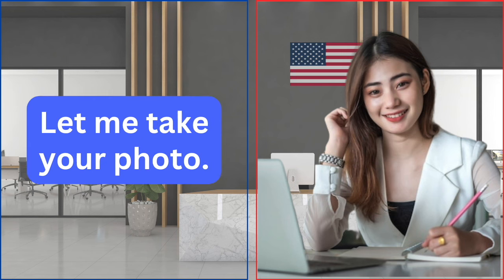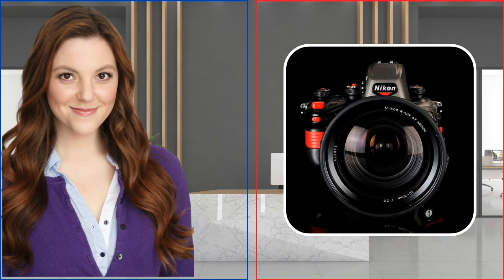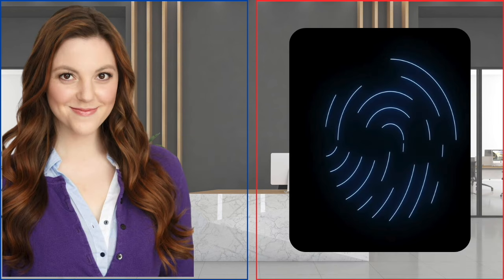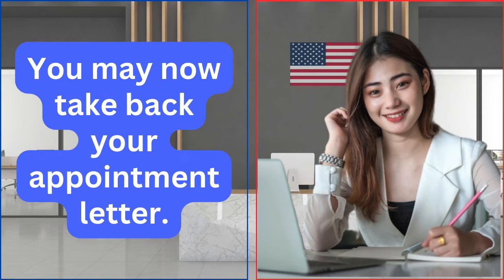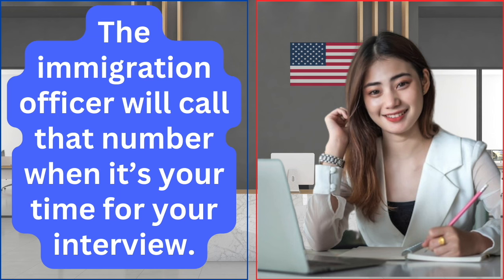Oh, great. Let me take your photo. Please look straight at the camera in front of you. Now I need to take your fingerprints. Please put your left index finger on the scanner. Now your right index finger, please. Okay. You may now take back your appointment letter. And the paper attached herewith is your waiting number. The immigration officer will call that number when it's your time for your interview.